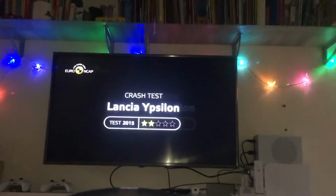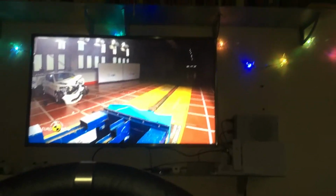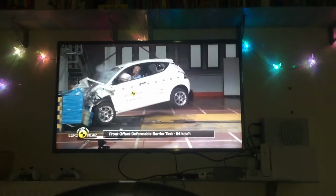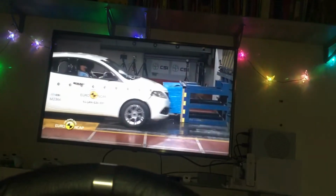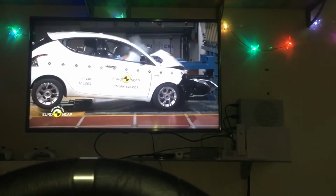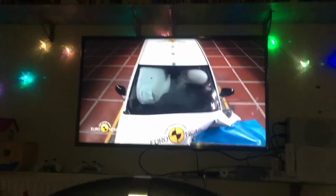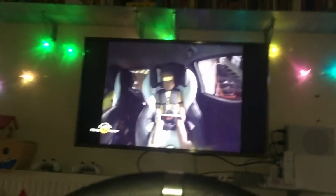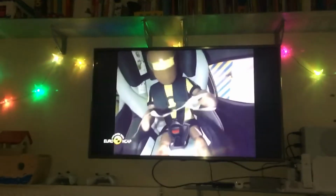Here we go, Lancia Ypsilon. It's actually called the Chrysler Ypsilon in Britain. In the rest of the country, it's Lancia Ypsilon. That's why Euro NCAP tested that particular model. It's only scored 2 stars. The original 2000 Lancia Ypsilon I think only scored 2 stars as well. So yeah, not looking good for Lancia. And that car doesn't have a passenger airbag either.